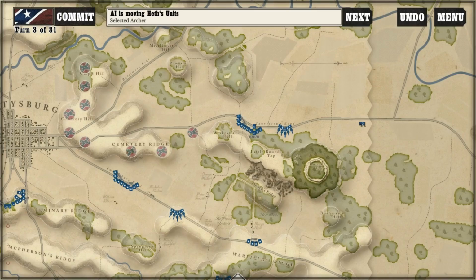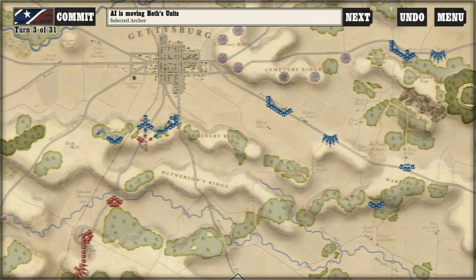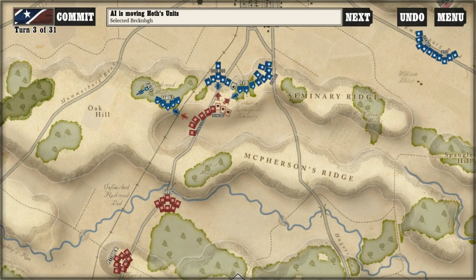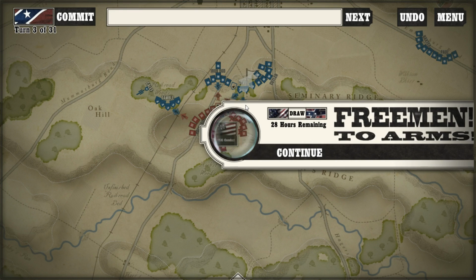Now we can see Heth is moving, so we'll see where the Confederates decide to move their infantry. He's moving Archer forward, despite the fact that Archer's brigade is pretty badly beat up. He's also moving Brockenbrough. I imagine he'll move Davis in here and try to overwhelm Gamble would be my guess. Although actually it looks like he's targeting more along the line of Devon, which is interesting. And you can see here he moved up Pettigrew behind him as well.